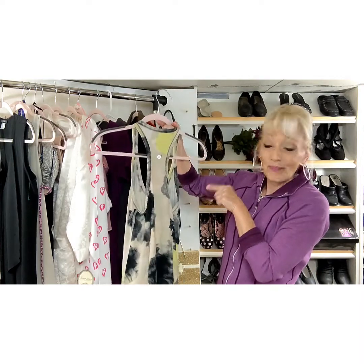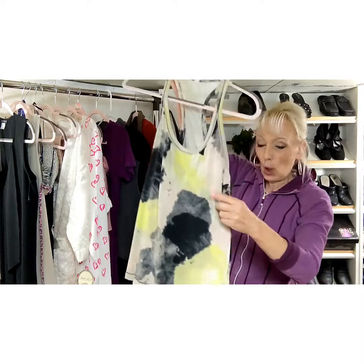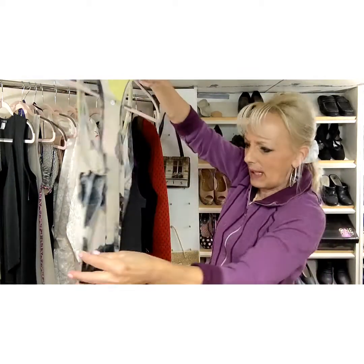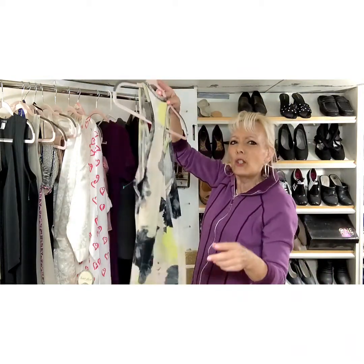This is a Lululemon. It is actually kind of neat because it's almost like a geometric print, not really a tie-dye, but almost. I'll have to check it out.